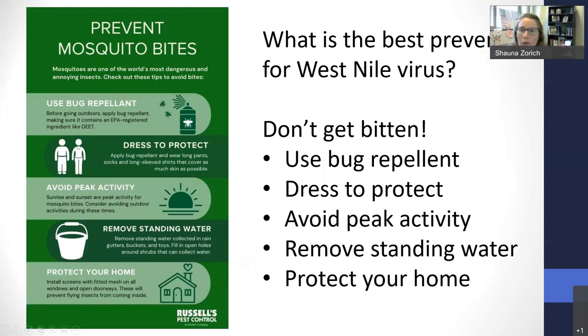So how can we do that? Well, some of the ways we prevent tick bites are the same way we can prevent mosquito bites. So, dress the right way. Sometimes in the summer, it can be hard to wear long sleeves and long pants, but there are types of materials that are lighter. And if you cover your whole body, you're going to be less likely to be bitten.